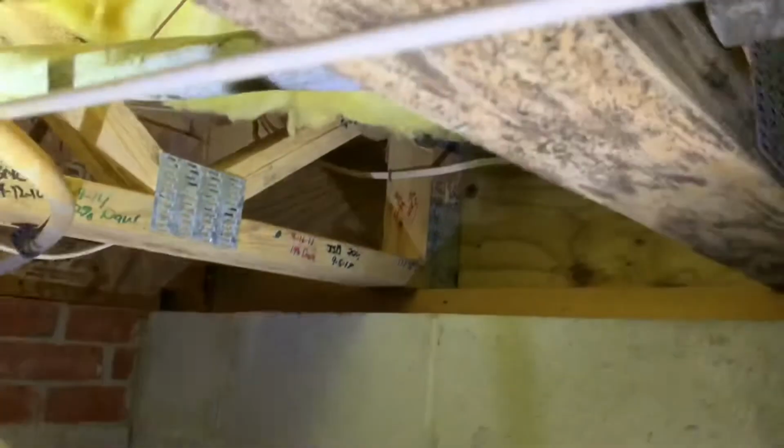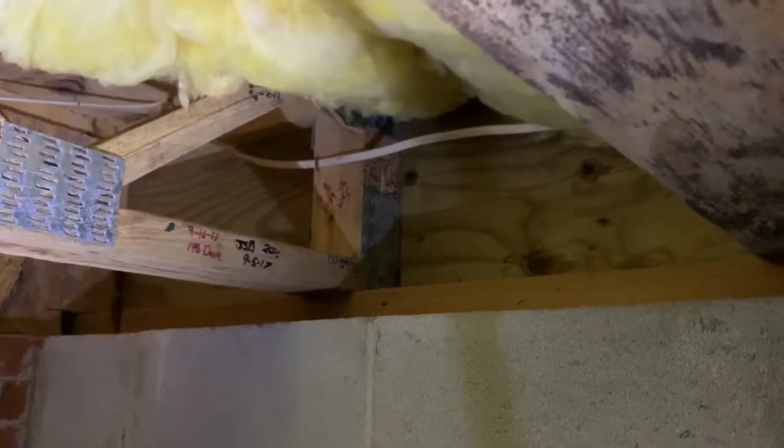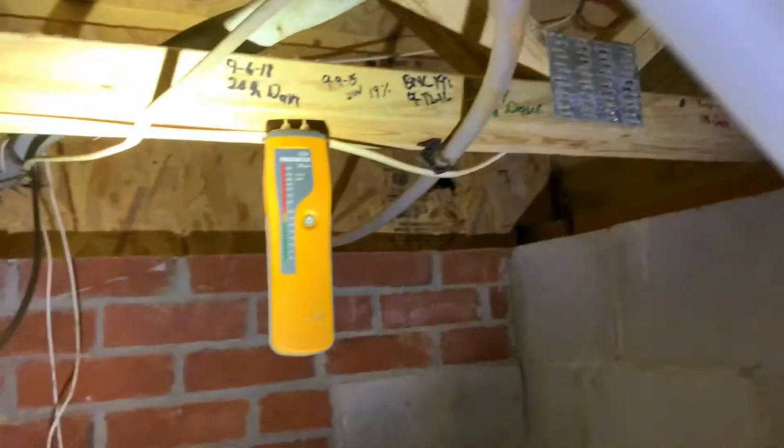Okay, and we definitely got some growth. This is probably having to do with what's being smelled. There's an odor of just kind of a stagnant kind of odor. That's probably what they're talking about. Got this growth around here. This kind of stuff can be cleaned up, and the main thing is the moisture.